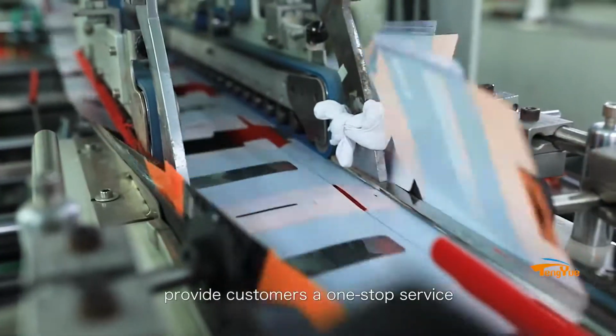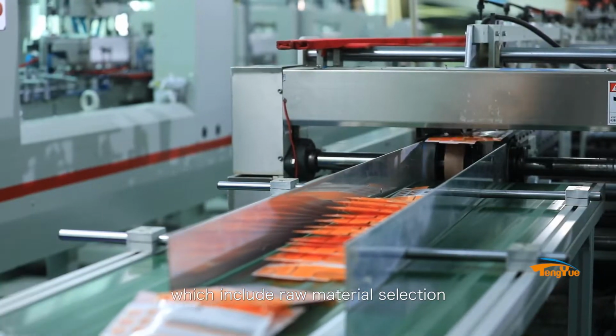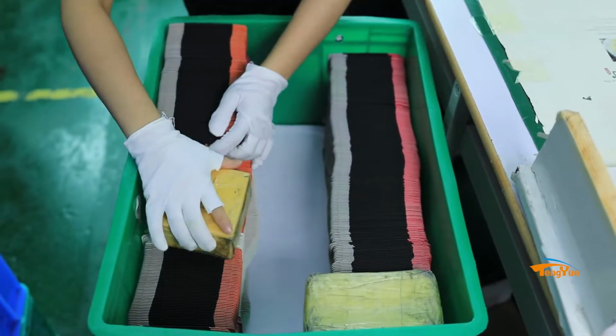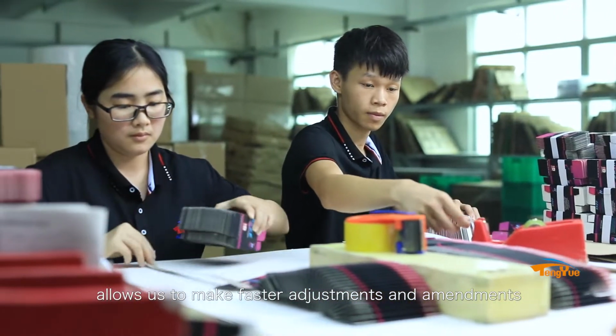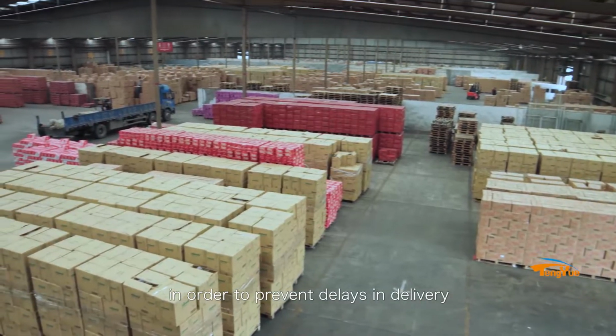We, smallpackagingbox.com, provide customers a one-stop service which includes raw material selection, inquiry, design, proofing, printing into boxes, and transportation. The integrated service advantage of industry and trade allows us to make faster adjustments and amendments to errors that occur in order to prevent delays in delivery.